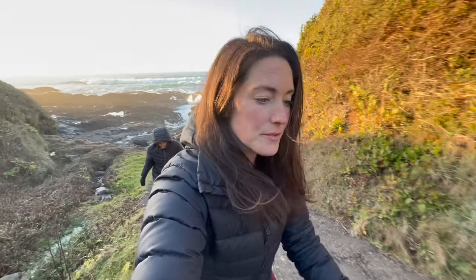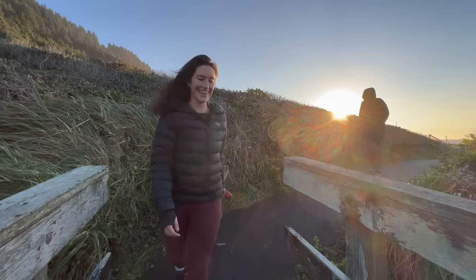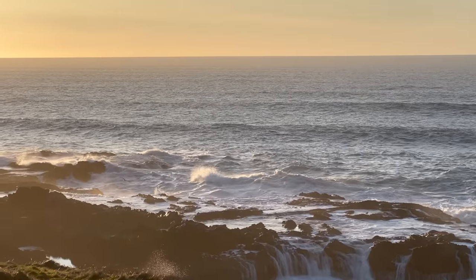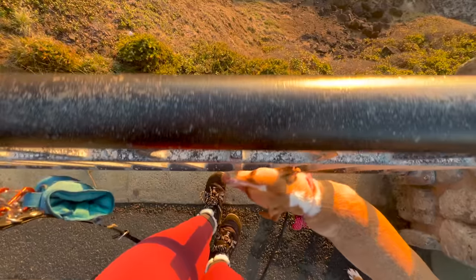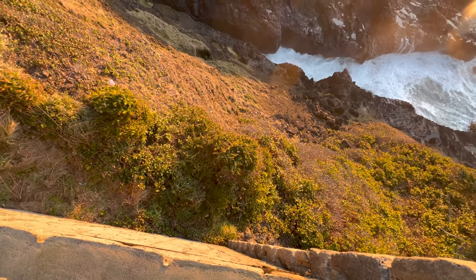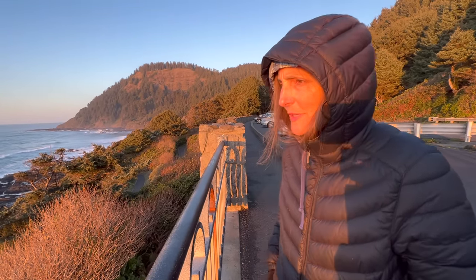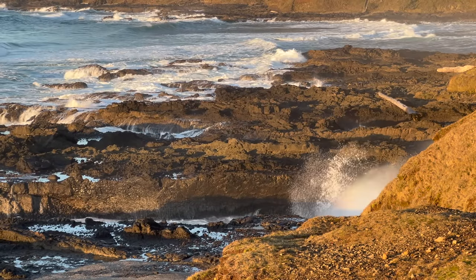All right, we are gonna do some more coastal exploring tomorrow, but for now we're heading back up to the van and finding a good sunset spot. Yeah, I think we should just sleep here. What do you think? Why not, right? There's no parking signs. Right over there when it splashes up, do you see that rainbow?